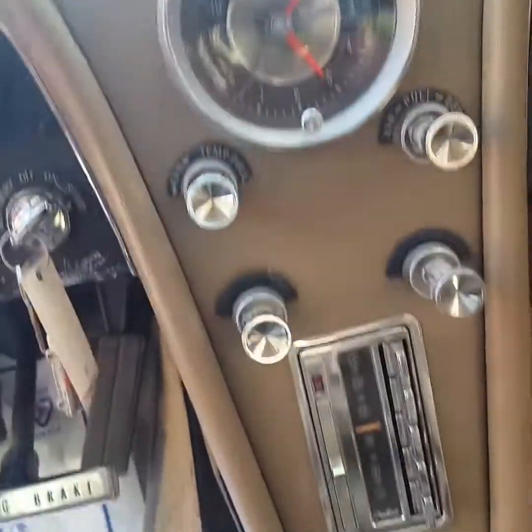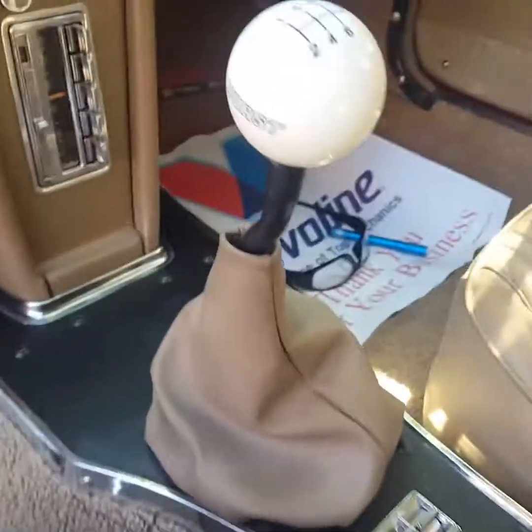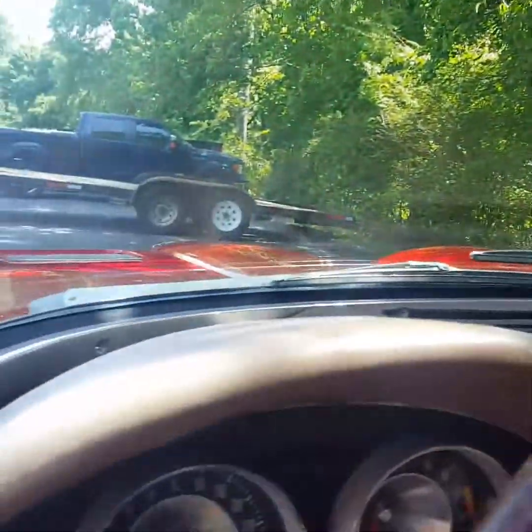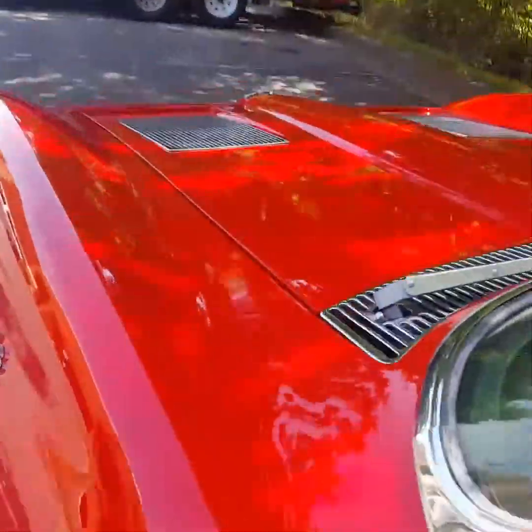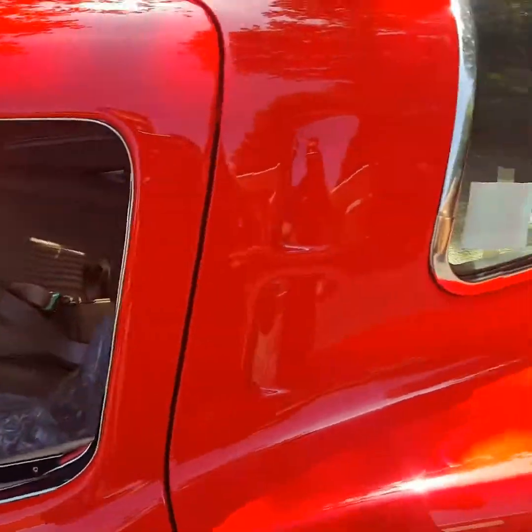Alright, let's see here. Looks like an original radio. Hurst shifter, see in the back here. Another view of that beautiful split window. For those of you that don't really get this, I'll just be honest. There probably aren't very many people in the world that have ever had this opportunity.